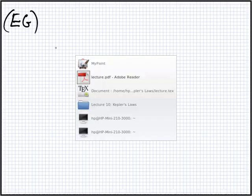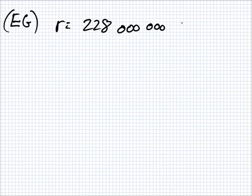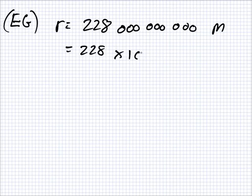Okay, what's the first thing? Alright, so what do we know? We know the distance and the time. So the distance is 228 million kilometers. So if you want, that's 228 times 10 to the 9 meters.